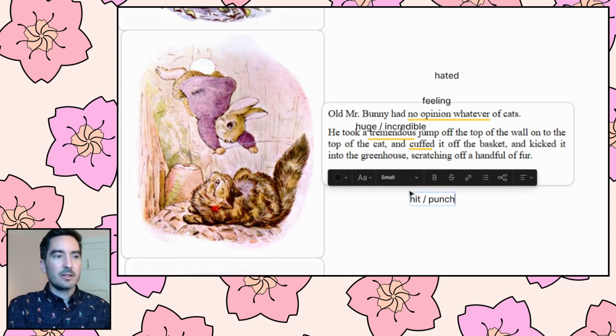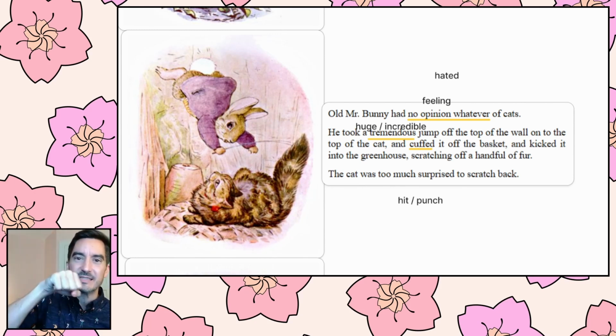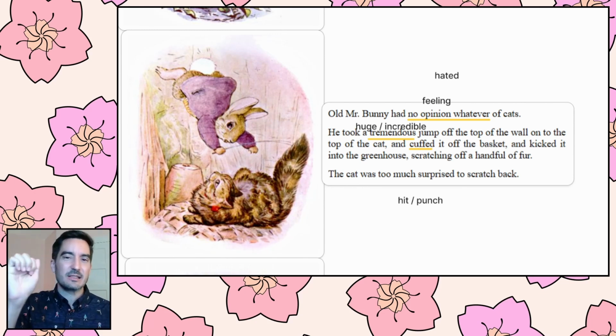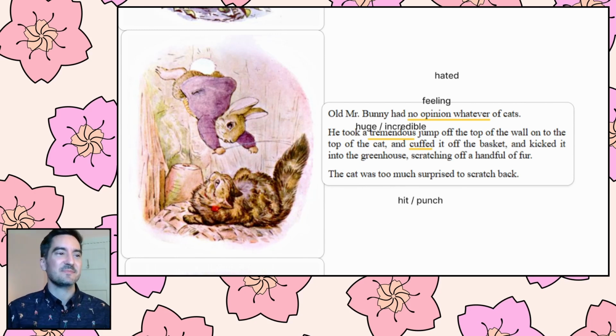It's a little bit like punched, but not exactly. To punch someone means you hit them with your fist like this. To cuff someone is kind of like a slap, but maybe your hand is a little bit closed, like boom. So punch is the front of your hand. Cuffed is a little bit like a slap.